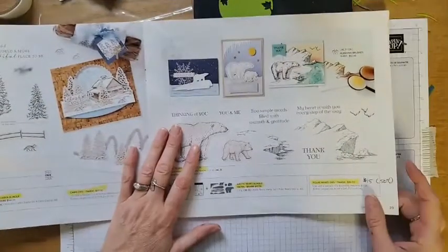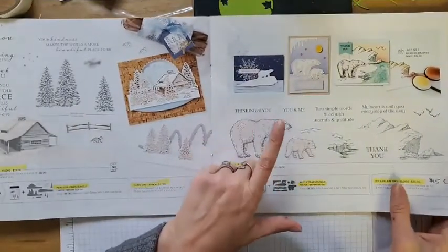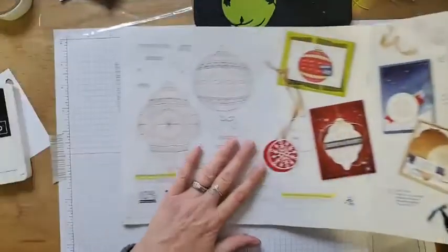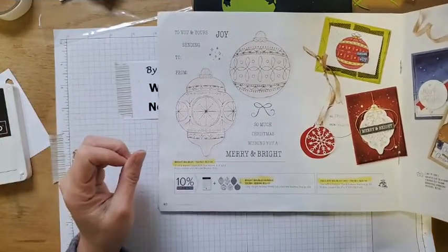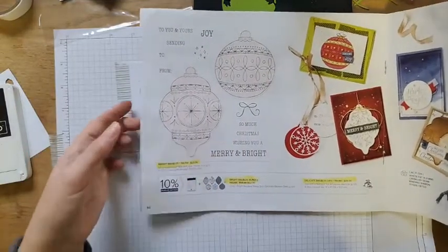So that's all retiring. We already talked about that. The polar bears are retiring and the dies are 50% off. So those are $15. Again, you'll want to do those individually in this case instead of doing the bundle because you'll get a better deal. This is a really cute one too, which I don't have. I'm actually surprised at how much of this catalog I actually don't have, which is abnormal. But these are both retiring.